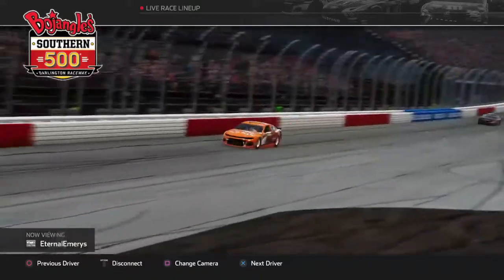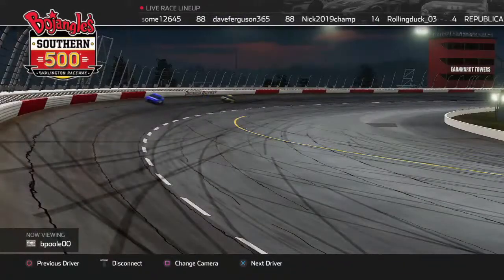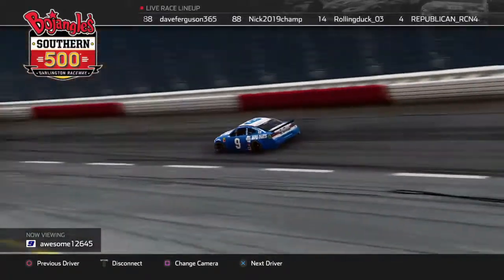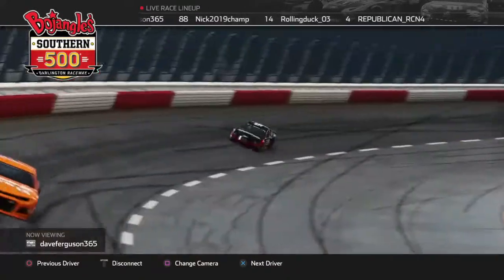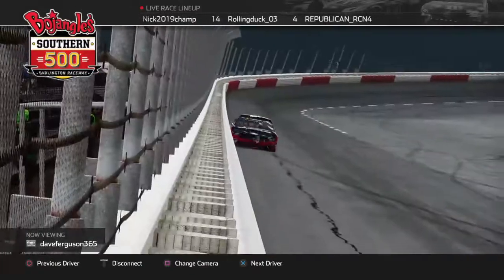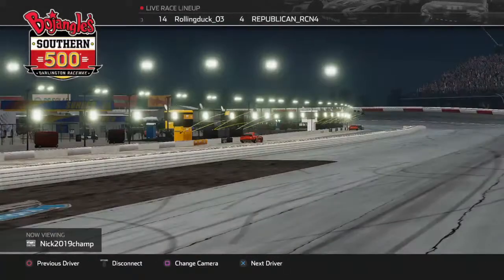Eternal is back there. If Dave and Eternal collect each other, then maybe. B-Pool let his teammate by, he's falling back. Awesome right now, I believe running P3, he is running fine. Dave is right behind Eternal. The only chance of a caution coming out is if these two right here, Dave and Eternal, go around, but Dave is now just skimming the wall and exit. I don't think it's going to be possible.